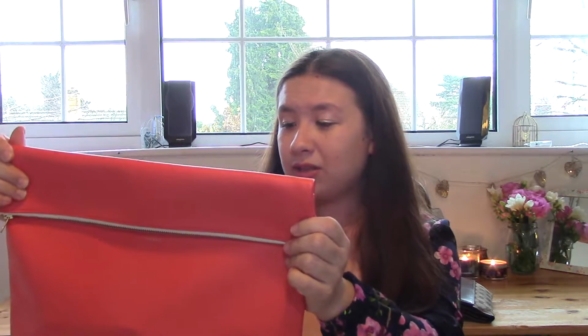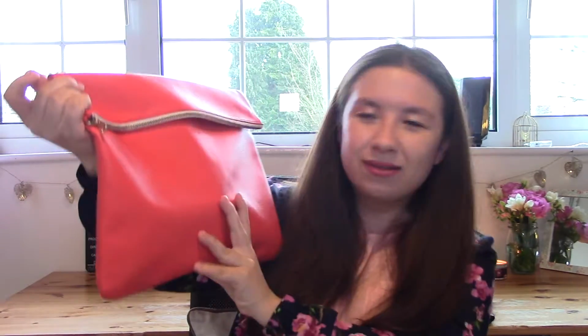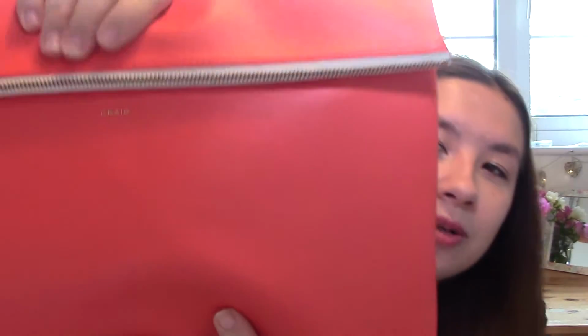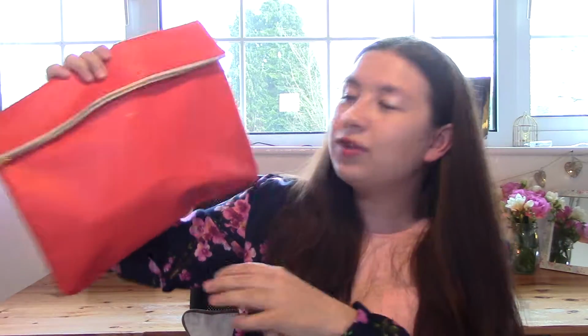And it's really cute, really sweet. I'm not sure where it's from, so I have no idea where to say that it's from, which I'm really sorry about. I'm not sure if they're even available anymore, because it was last Christmas. But it's from Japan, and on the bag it says Craig, so maybe it's a brand called Craig, I don't know. And it's really lovely and I love it.